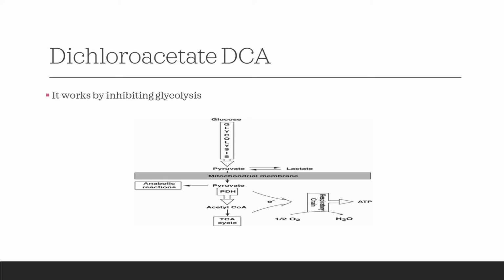It works by inhibiting glycolysis, which is the conversion of glucose into pyruvate. So with this drug, it will inhibit the conversion of glucose to pyruvate. Therefore, we're not going to have a whole lot of pyruvate, if any, to convert to lactate, and therefore lactic acidosis or lactic acid accumulation in the body. That's the drug I found that's currently in studies. We're trying to see if it actually helps these patients reduce their lactic acid level.